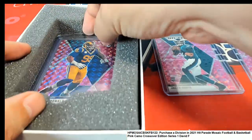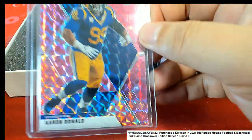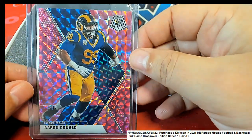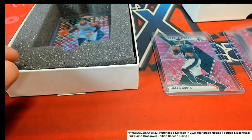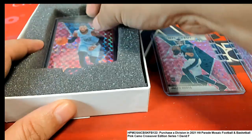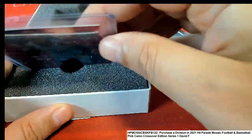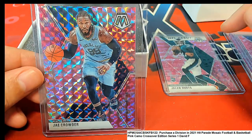We didn't do any randoming. David F. has his whole box. He bought the whole box. Here's an Aaron Darnold for the Rams. Pink mosaic. We got some basketball. Grizzlies. Jay Crowder.